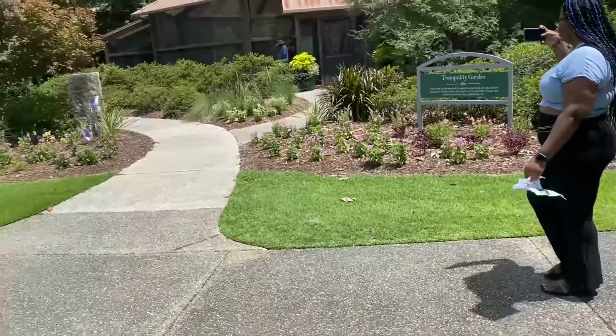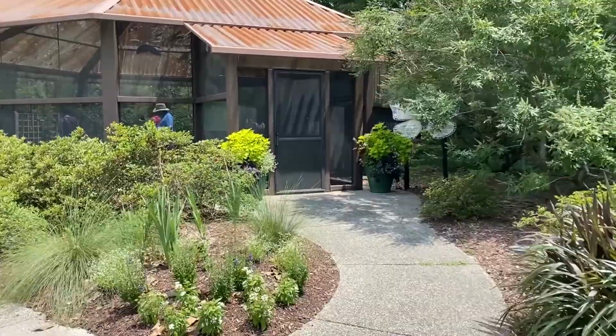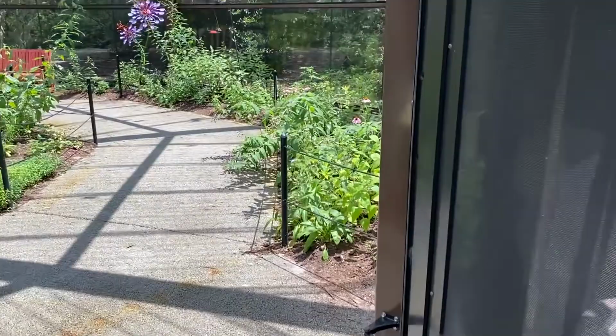But yeah, you guys, and this is the butterfly exhibit. So I'm gonna take you guys in here with me so we can see the butterflies together. He said, make sure that door is closed before we open this door. Please do not touch their wings. Here are the rules so you can make sure they stay as safe as possible. Oh, there's a mirror right here. That scared me. Not you scaring yourself. I know.